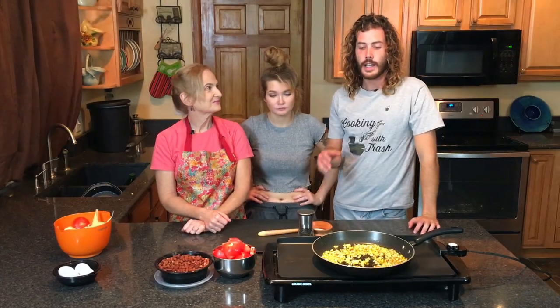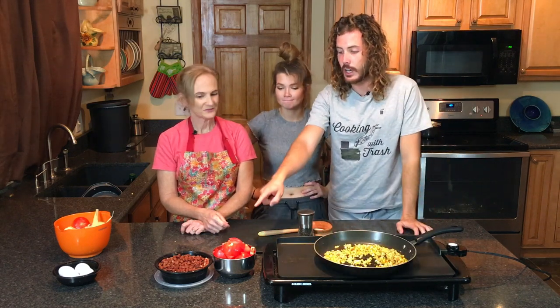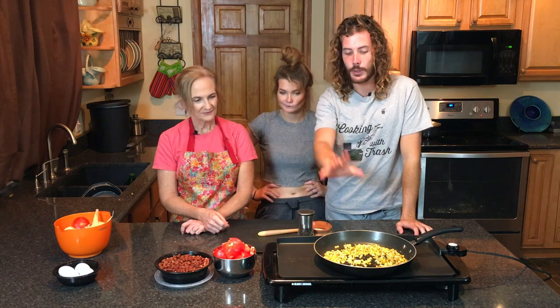So we're just going to finish chopping up these tomatoes and then we're going to get them in the pan with the corn. Okay, so corn has been cooking down for a little bit. It's this nice golden color. Hopefully you guys can see that. What we're going to do is take all of our chopped tomatoes that we just chopped up, throw them in the pan.